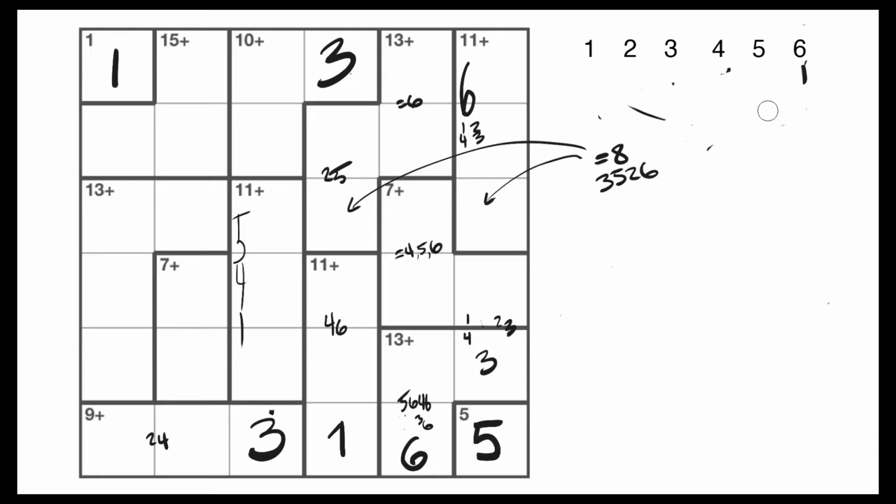5, 4, 1 leaves us with 6 and 1. Nope. What did I do wrong here? 5, 4, 1 is not... Can't be that. So let's do that one more time.